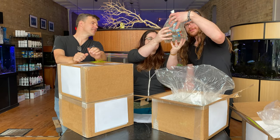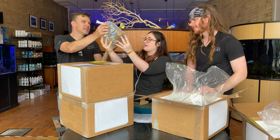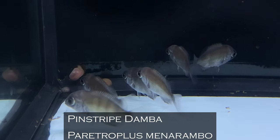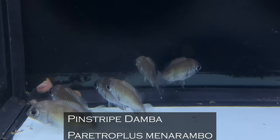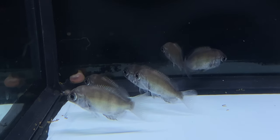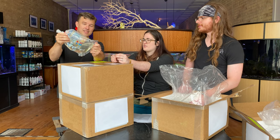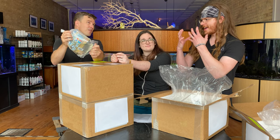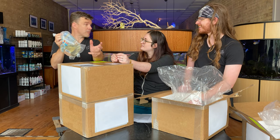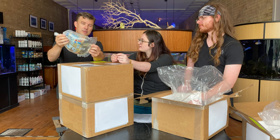Oh, I'm just going to pass these off to you because I don't even know what to say about them. I've never heard of this Paretroplus menarambo. This is an extremely rare endangered cichlid from Madagascar. Oh, cool. Is this the one that you showed me the pic of that had a really weird body shape? Right. Five or six species, very endemic to Madagascar. And this is one of them.